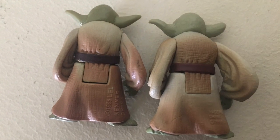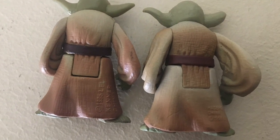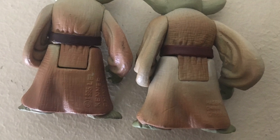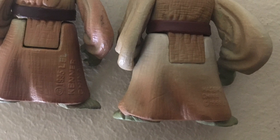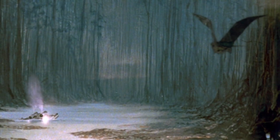You can tell from the back because the date code is completely changed and because it's a newly tooled part. So you can see how they are different, both bottom halves there. The wrinkles are slightly different and the size is different.